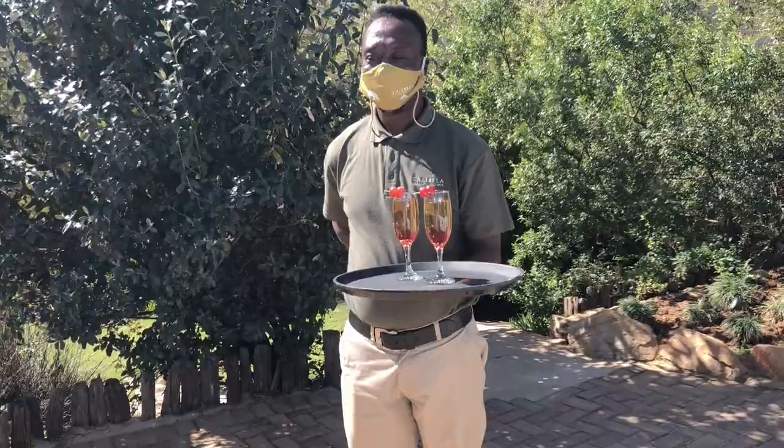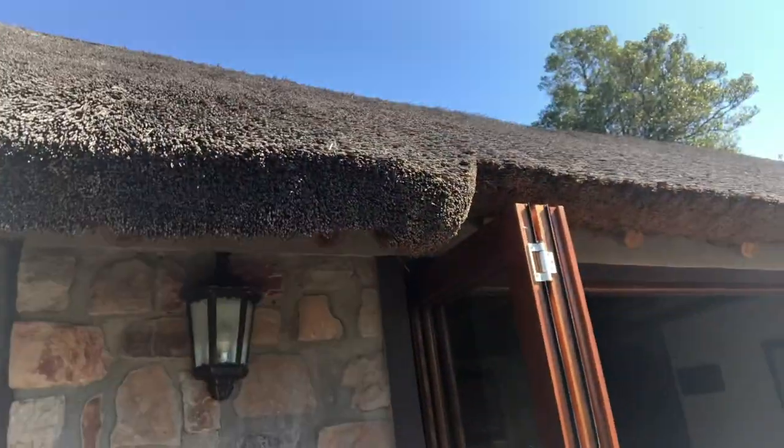Yeah, we got drinks on arrival, which was amazing. And oh, look at this thatched roof. This is absolutely stunning. So it's about half 12 now. They're gonna give us lunch at 2. And so yeah, we've got a little while to just chill out and take it in. Honestly, it is incredible.